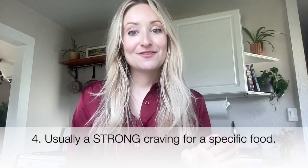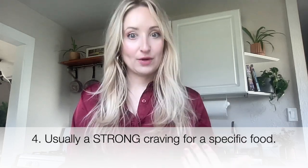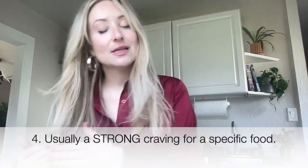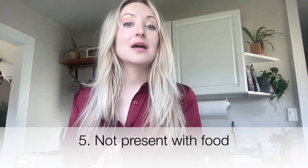The fourth way to identify emotional hunger is that it is usually for a specific food craving. Some people crave sweets, other people crave something more savory, but it's usually a very intense craving for a very specific food, and sometimes people will stop at nothing to get that specific food because they are emotionally hungry for it.